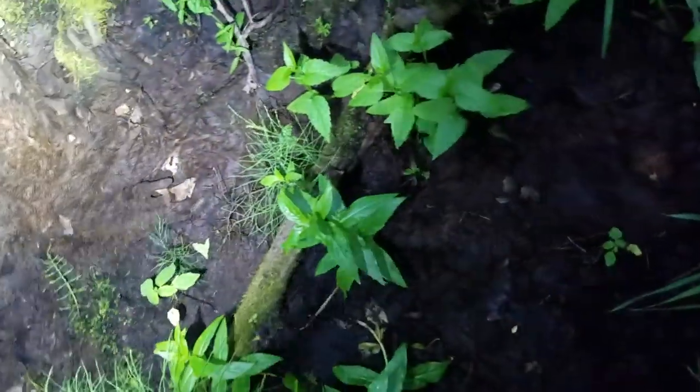Man, I'd love to see a print in this mud. See, they're pretty damn careful for the most part. Not all the time though. See, like right there almost. Wow. I think that's an old track, guys. Mosquitoes are insane right here. Yeah, there's old tracks here. Nothing new.